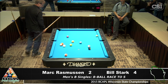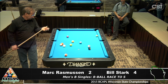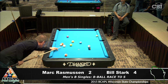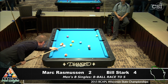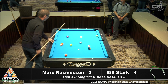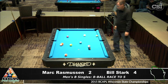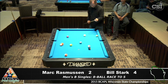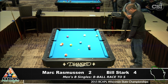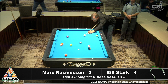Here, I like Bill either playing the 9. I don't think he's got an out, or plays safe. Good shot. But there's the 13, there's no market. He needs an angle to get into that 13. He doesn't have it on the 14. He might be able to get something off the 10.